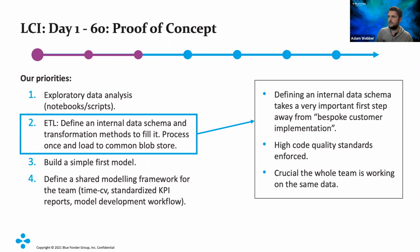And yeah, this is a very important step, I'd say, when setting off with the ambition to have a product rather than a bespoke project. By defining this internal data schema, you make a clear distinction that you are not wanting to build it for this one customer. Otherwise, throughout your code, you're going to have customer-specific column names, customer-specific quirks, everything just embedded in everything that you do. We also require high code quality standards, so full unit testing and as if it's production code right from the start. We process it once and put it in common blob storage. This is crucial that the whole team is working on the same data.